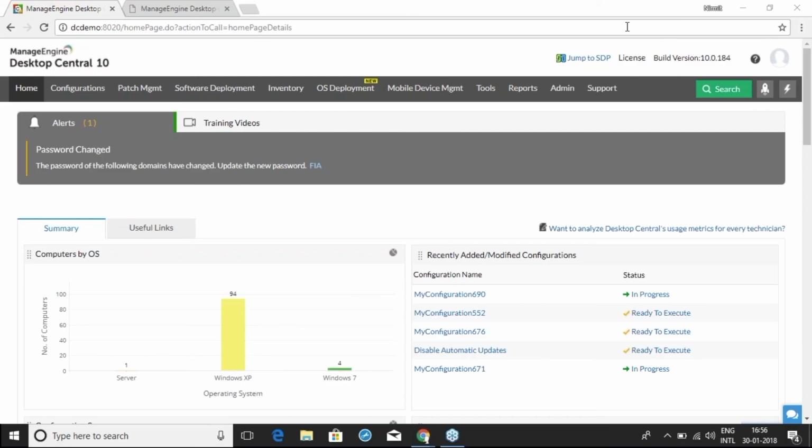So here is the Desktop Central Products UI. Before I start explaining to you the features of Desktop Central, let me give you a brief tour of the product console. We are currently in the Home tab. Now this will give you a summary of the devices and software in the IT organization.